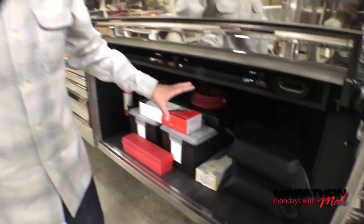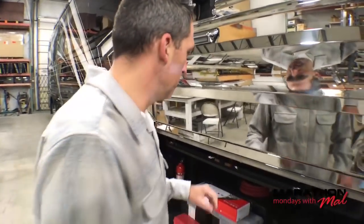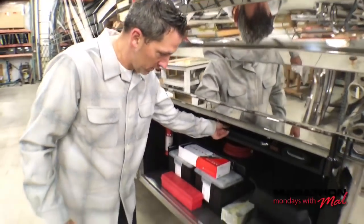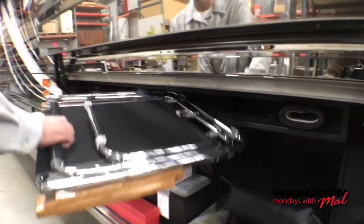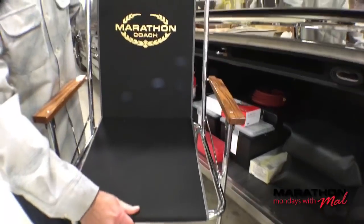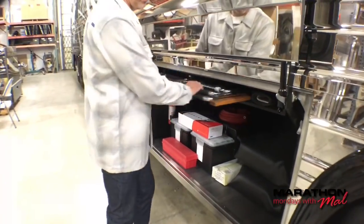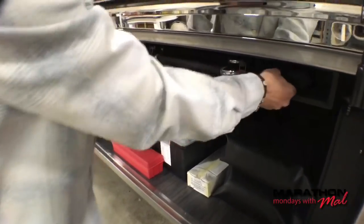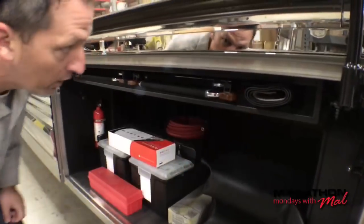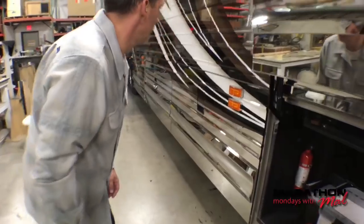Our engineers did a great job because in the X, you're like, oh gosh, where do I put my folding chairs? Where do I put this and that? Little cubbies are always important. So just tucked up right in here, you've got your Zip-D Marathon embroidered folding chairs. Also, a little compartment specifically for your Marathon coach floor mat or your entry mat, which is right there, safely secured. You got two there, and you're gonna have two more over here.